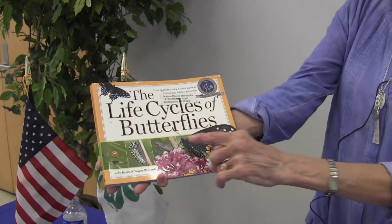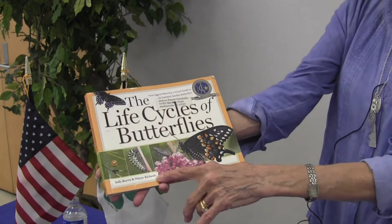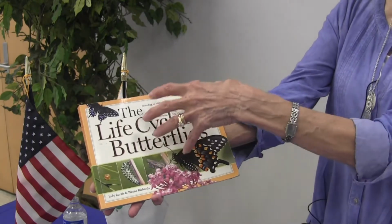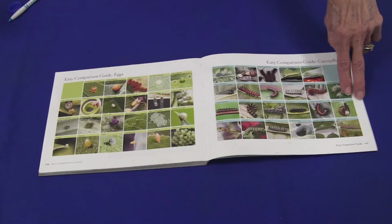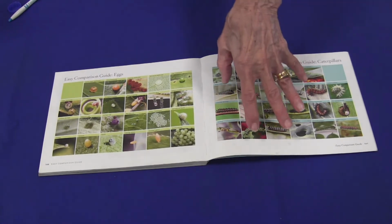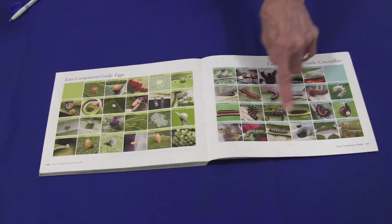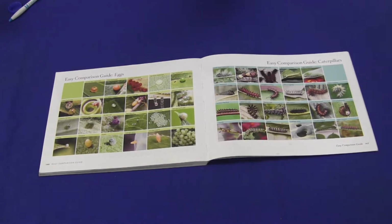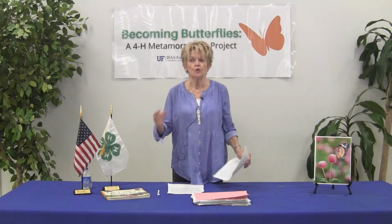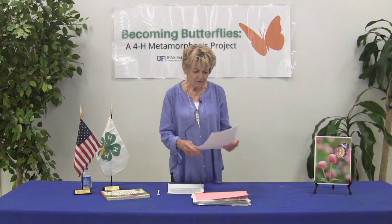It is simply the life cycle of butterflies, and they're going to get a close-up of it. The beauty of this is it shows you pictures of every egg. It shows you pictures of every larva, butterfly, every pupa, and it's all done by Florida people. These are all native butterflies to our state. So as you learn, you're going to develop a curiosity, and this will really answer a lot of your questions.